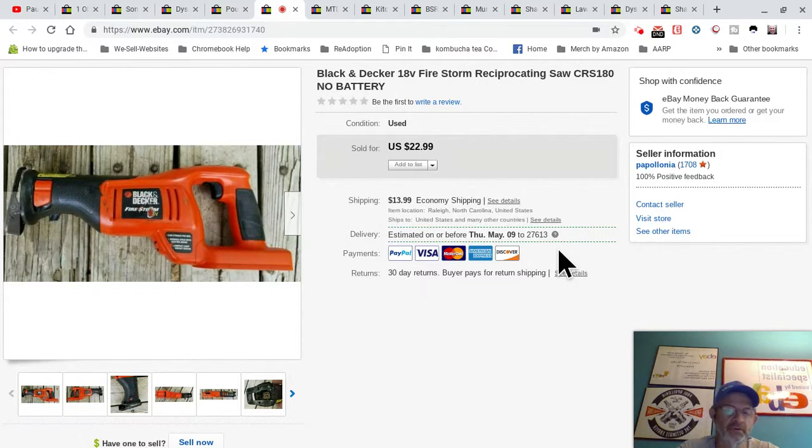The problem is you can't do insurance. And if there's an issue, FedEx is going to blame the post office, and the post office is going to blame FedEx. Knock on wood, I have not had a problem using Smart Post.